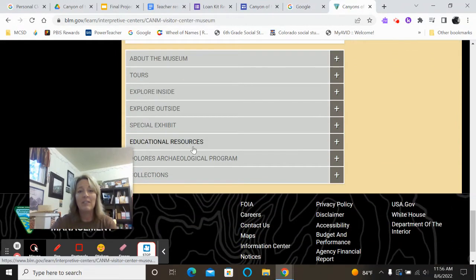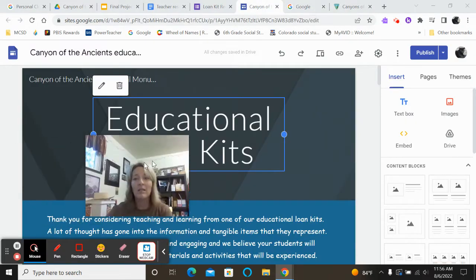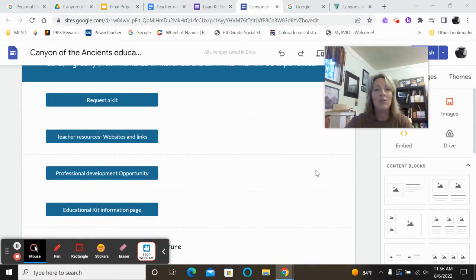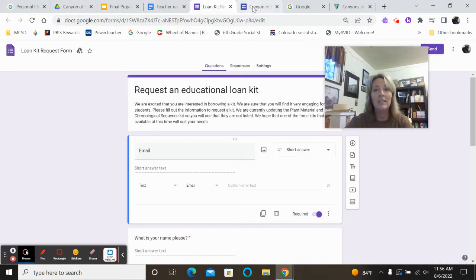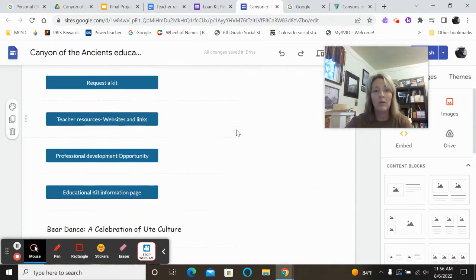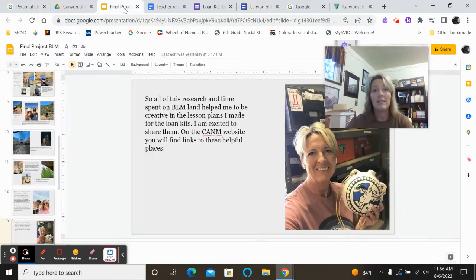And so down here you have these educational resources. And what I created there was a portal where you can gather all kinds of information about the loan kits, pictures, information. You can also request a kit. It looks like this. You can also get some resources that have websites and lesson plans. It's awesome. And a few other little things on this portal. There's a professional development opportunity coming up in June where you might get to come and do some archaeology classes like I did this June that were amazing and very helpful. So look for those.